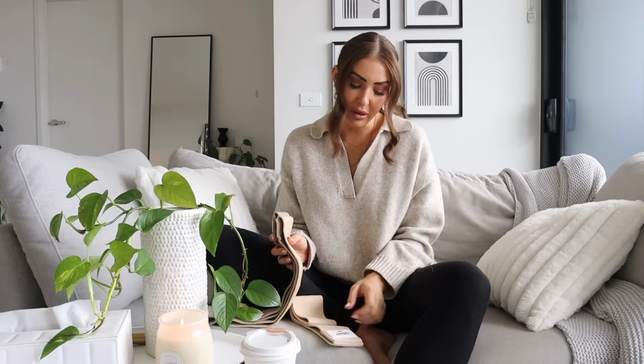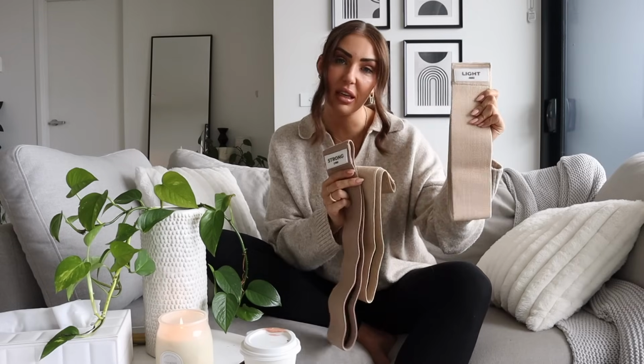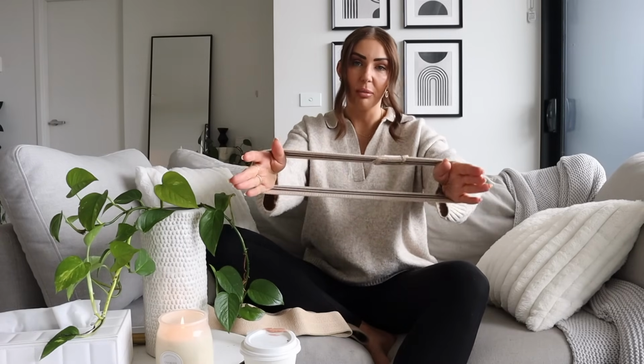So this one is all in shades of browns and beige, and it comes with the light, which is 6 kilos, medium, which is 11 kilos, and strong, which is 17 kilos. So 3 different levels of resistance. I'm obviously going to be starting with the light one, but it's just good if you're using them on your arms, but also if you're actually using them as a booty band.